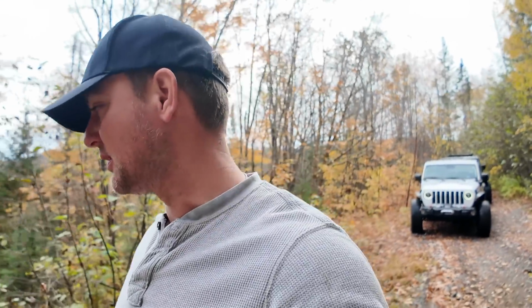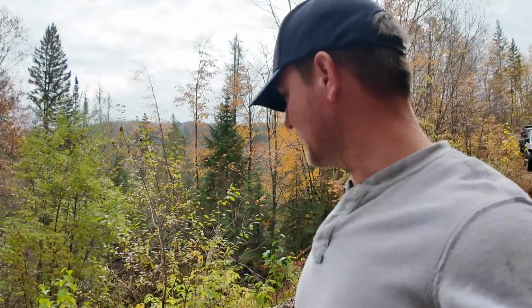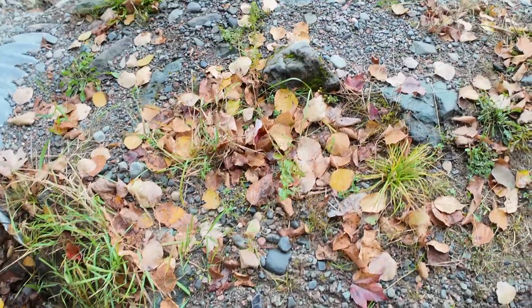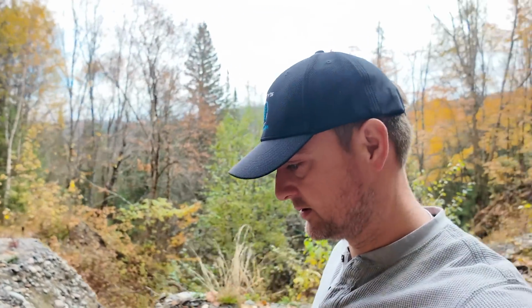All right, guys, so at the 5.8 mile mark, we get to that washout area. It doesn't look like it's anything too hard. You definitely gotta hug it, high on your driver's side here, it looks like. But it's an old culvert drain pipe that basically washed out. So we'll get a little off camber here, but not anything our Jeeps can't handle.